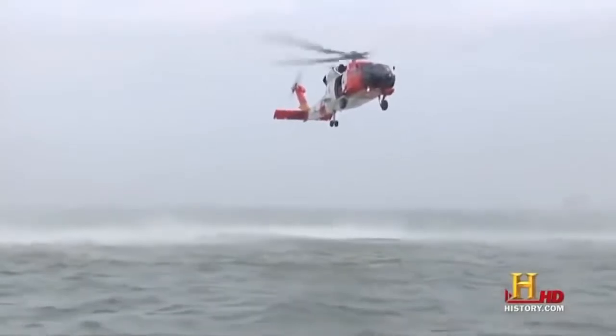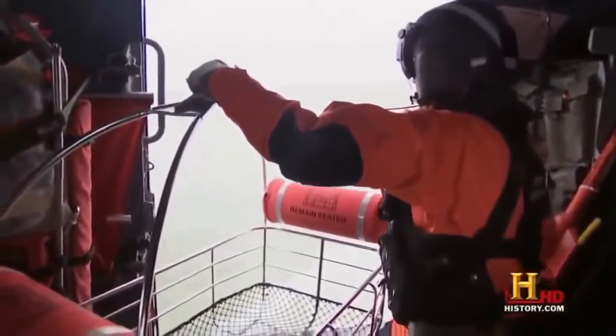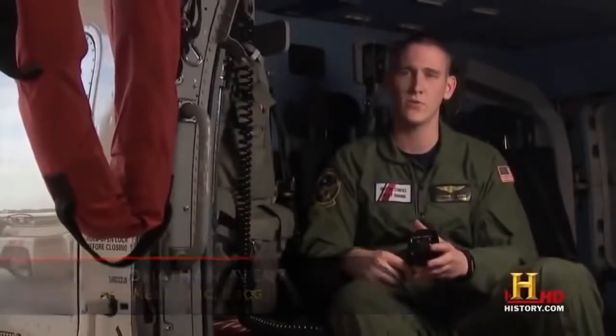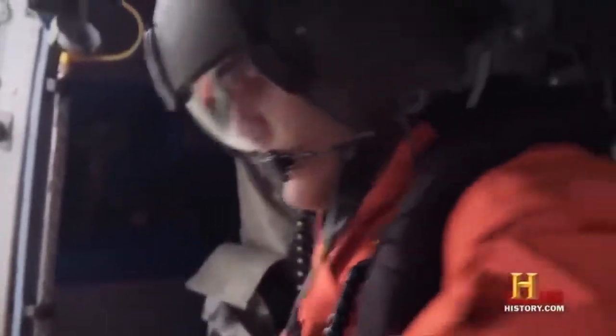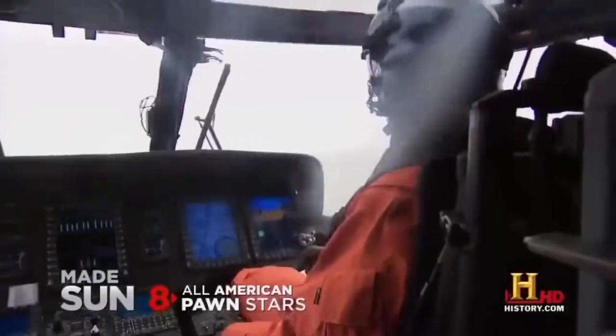The Coast Guard's Jayhawk also lets the flight mechanic fine-tune the rescue. This aircraft has the capability that if I need to, I can control from the back small movements, either left, right, forward, or aft. At this point, the flight mechanic takes control of the operation to bring the survivor on board the helicopter. Target set 2 o'clock, begin hoist.